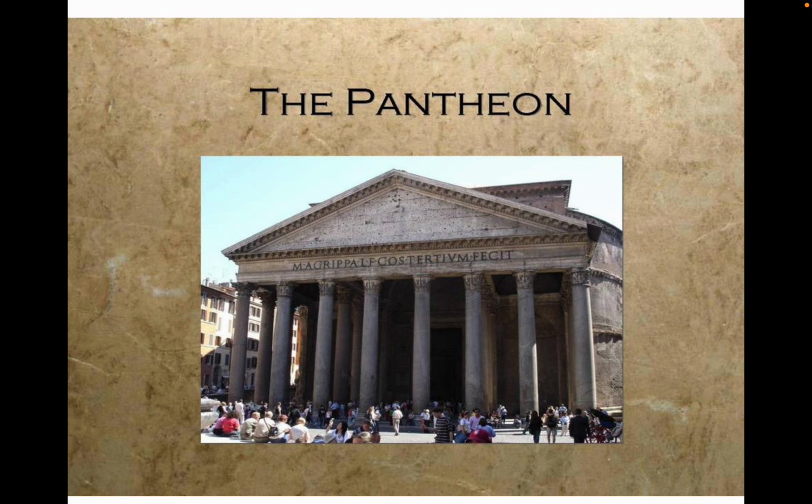And you can see this Latin here in the front of it, and you can make out M. Agrippa here in the first part of it. And this guy did start it. His name was Agrippa. He was Augustus's son-in-law, and he was also his BFF. And this is what it says. It says, Marcus Agrippa, 3 times consul, built this. But he did not finish it.